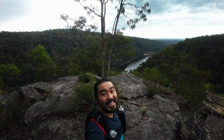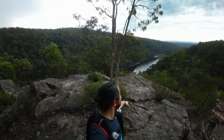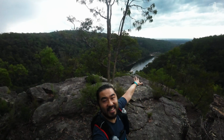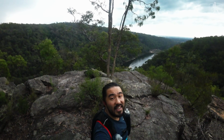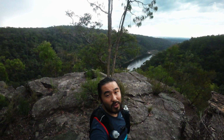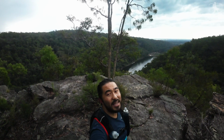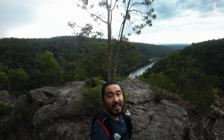Not a bad view, right? That is the Nepean Narrow Lookdown. I think it's called the Narrow because there's a narrowing of the river just there. Either way, it is a gorgeous spot. A lot more effort than the Rock Lookout. You kind of get the same thing, but arguably better because it's more secluded.